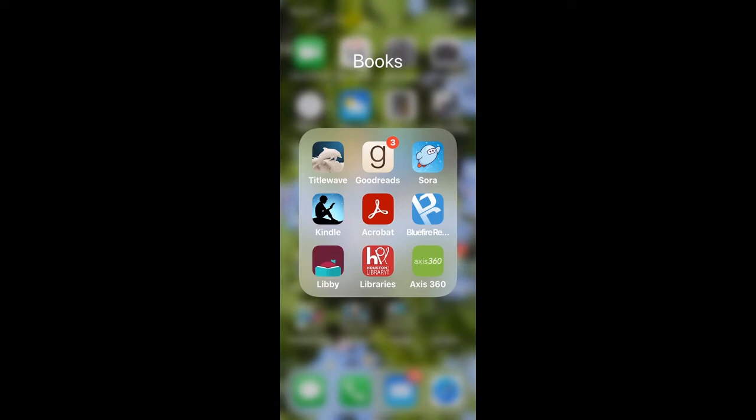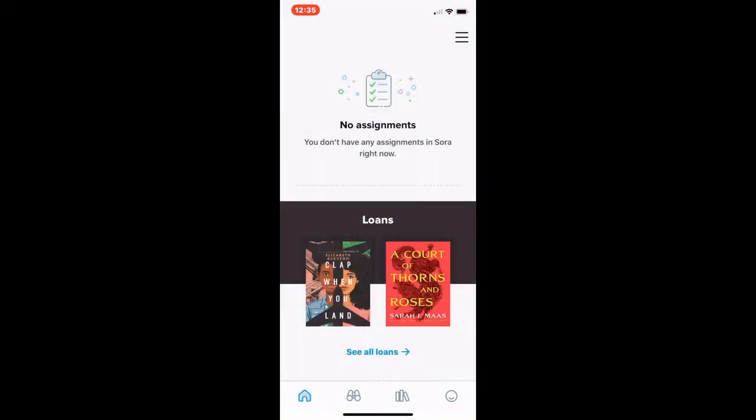It is a free app. Everything about this is free. So just make sure you have all that taken care of. Then if you click on Sora, it will pop open. Now mine is already signed in and I don't want to sign out, but it will ask you to sign in if you need to, and then it will go through the same thing that your computer did. It will make you find your school, and remember we're Frisco ISD, not Trent, and then it's going to ask you to sign in.